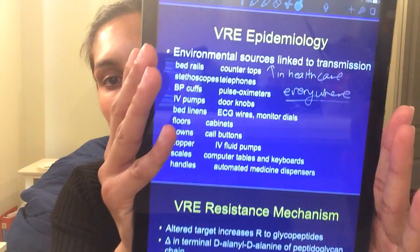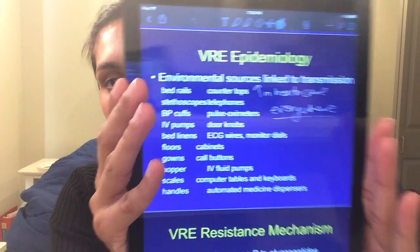Here's one thing that would be annoying. This is VRE epidemiology, so memorizing all the places it can be found. For some things I actually have to memorize an entire list. For this one I just have to know, it's everywhere in the hospital. It's a lot. Basically what I'm trying to tell you guys is that it's a lot to memorize.